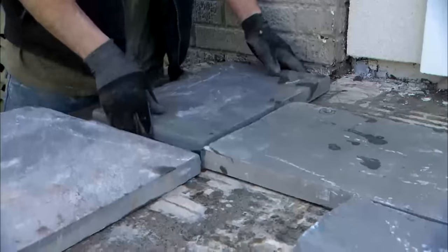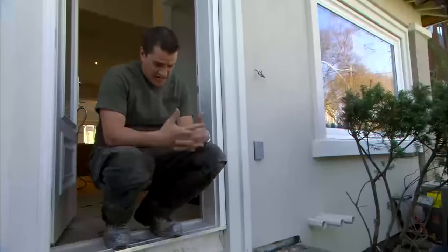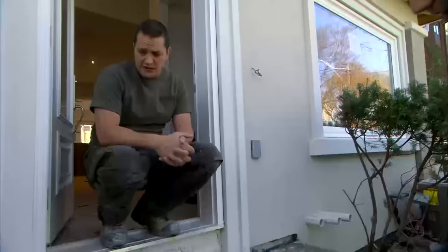I like this look. I like staggering it all over the place. I know it's harder work. At the end of the day, she'll love this, though. I mean, it's just a really nice look.